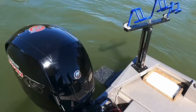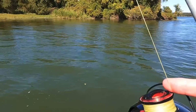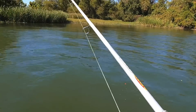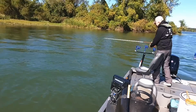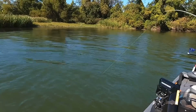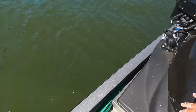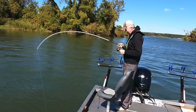Chris right here, now he's a catfish man. See, catfish rod holders right here on the back. Oh, I got one on. I got one on. Oh, it come off. Oh my goodness. Getting a bite, Chris? Chris getting a bite right in the same place. He got him too, boy. Is he a puller? Oh, he's a pulling. You need me to get the net?